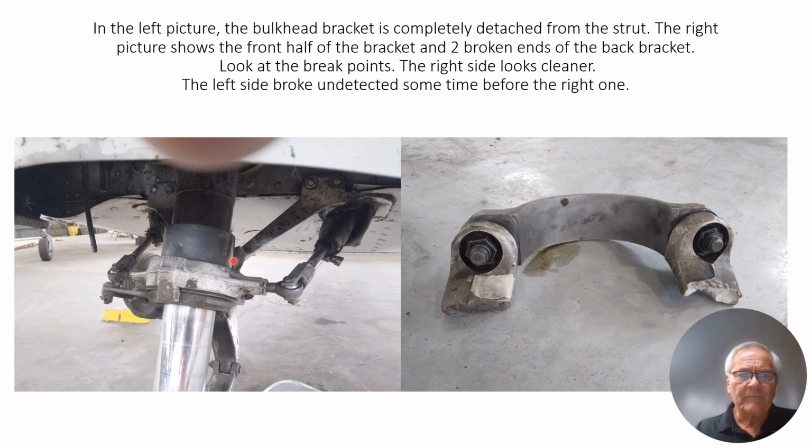In the left picture, the bulkhead bracket is completely detached from the strut. It kind of makes the strut not, and here's the bracket from the bulkhead right here, or firewall, however you want to call it. The right picture shows the front half of the bracket and two broken ends of the back bracket. These are the back bracket ends that broke off here. This is the front bracket.